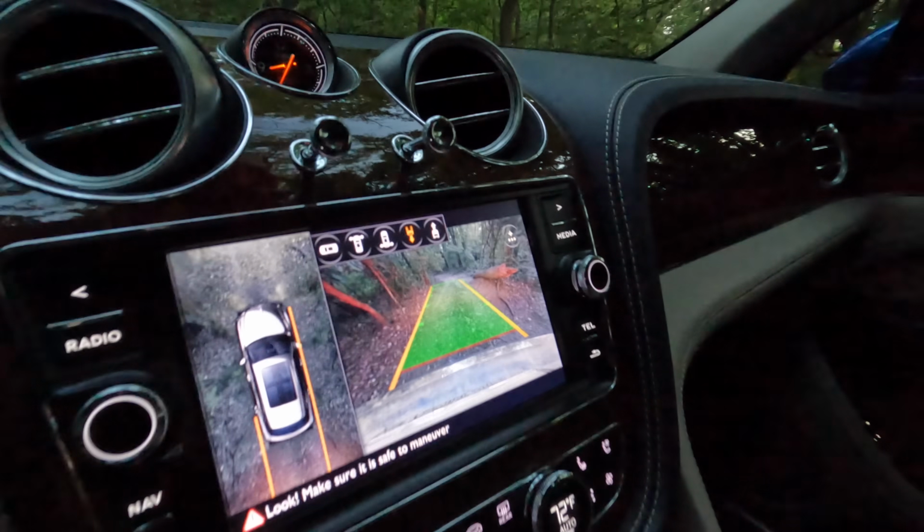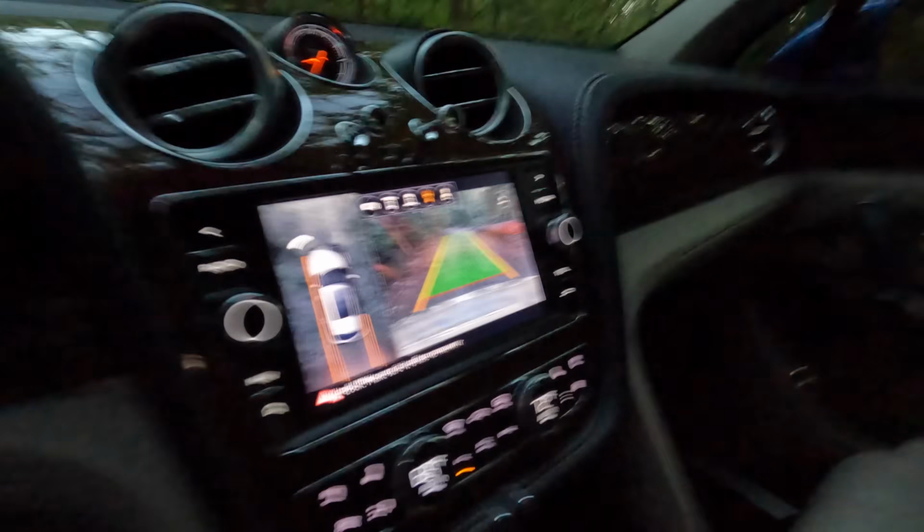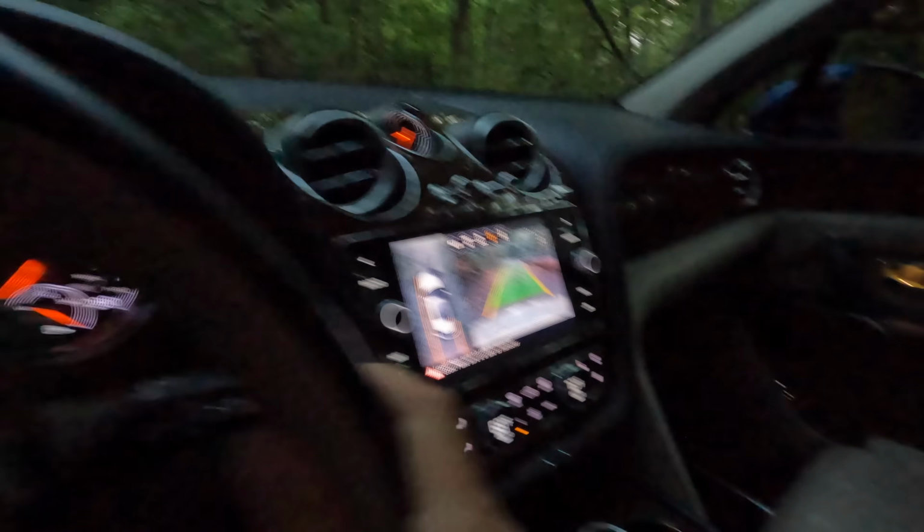The 3D trail cam is really nice for backing up, though. Look at that giant spiky log. Oh God.